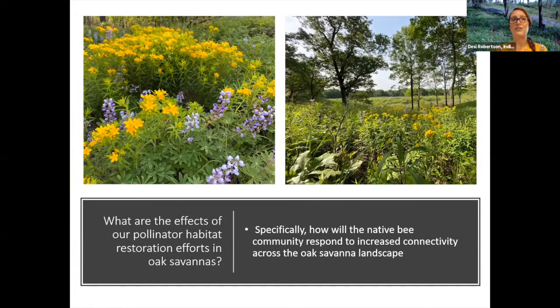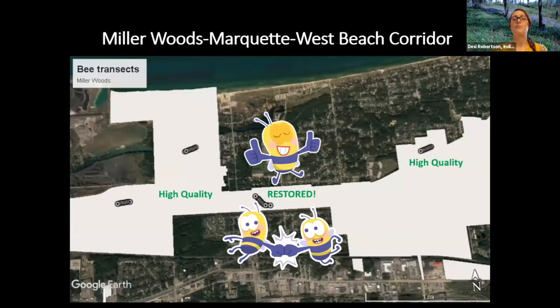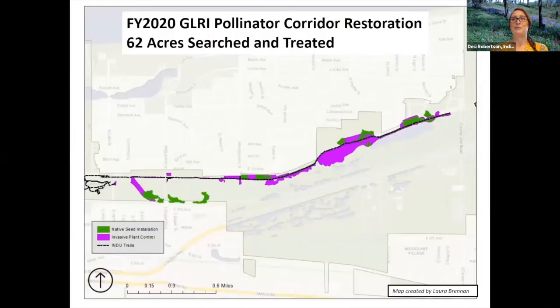So that is one of our primary research questions. What are the effects of our pollinator habitat restoration efforts, specifically in oak savanna? We want to know, how will the native bee community respond to increased connectivity across this oak savanna landscape? Are we going to indeed see a positive response? Whoops, I went the wrong way here. There we go.